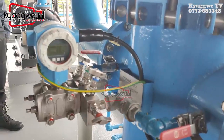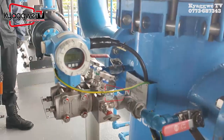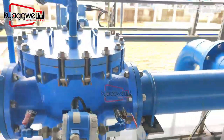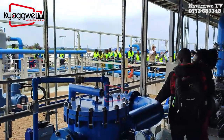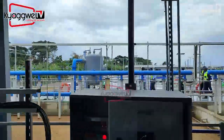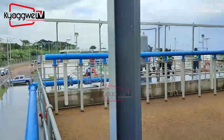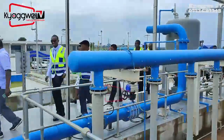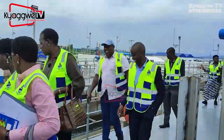So here, this waterworks was constructed at a cost of 82 million euros. That amount of money involved this regional plant, the pumping main, and the reservoirs at Nsumba, which we saw. That component stops there. Within the treatment plant, we have taken a big pipe, which some of our people can walk through, of 1.5 meters, 500 meters into Lake Victoria.